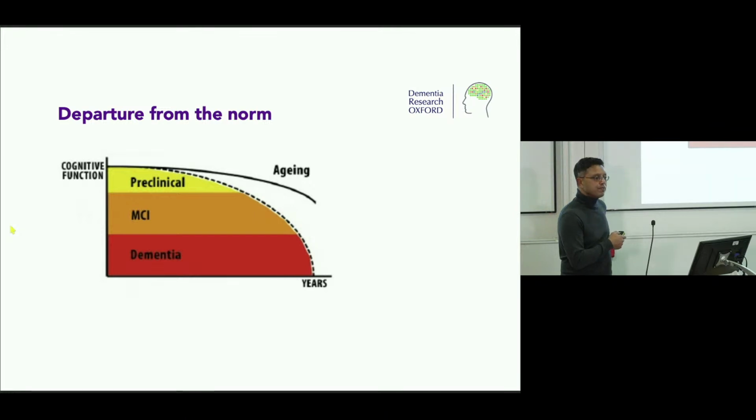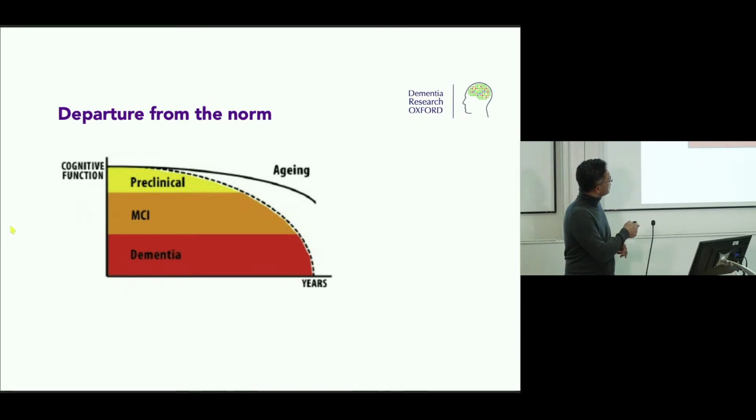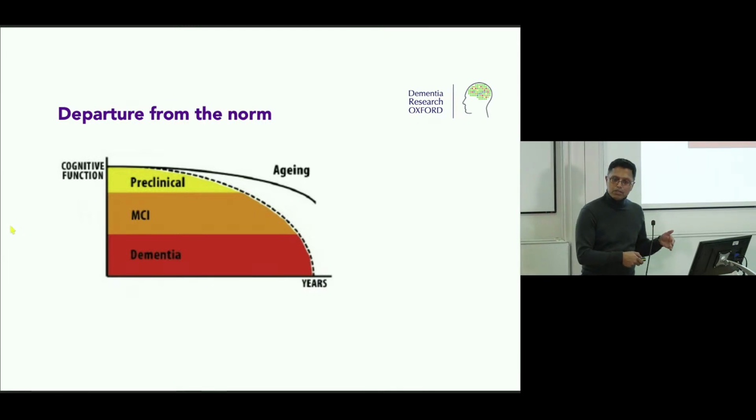What we're really interested in from the clinical point of view is the departure from the norm. When that trajectory declines faster, it may be that at this level cognitive function is still doing very well. It might be that if the trajectory goes lower still, you might be at a point of having mild cognitive impairment, so you've got cognitive changes but not dementia. And finally you might go over the threshold. You may be at the point where your cognitive function is bad enough that it's actually impacting on your daily life. Okay? So when we're seeing how someone's doing on their cognitive function, we're trying to see how they are compared to the norm.